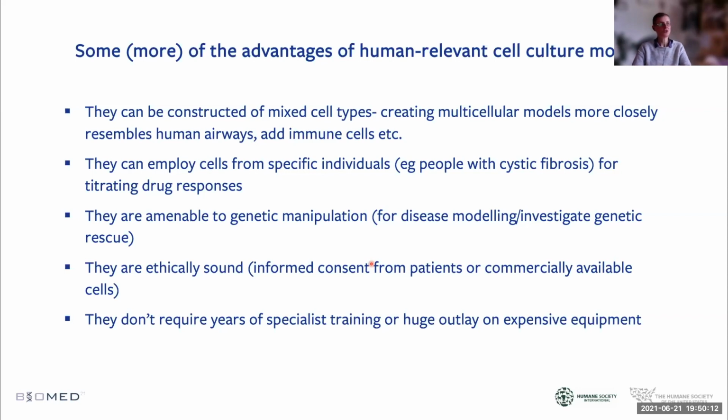And if you're doing in vitro methods anyway, then it's not a great step to move to these sorts of models. It's not like you have to get a license to be able to use them, or you need a project license or, you know, institutional approval. You can just switch to it. And if you're already using in vitro methods, you've got the cell culture and everything set up there. So I don't think it means a huge outlay on masses of expensive equipment for you to be able to do this sort of technique.